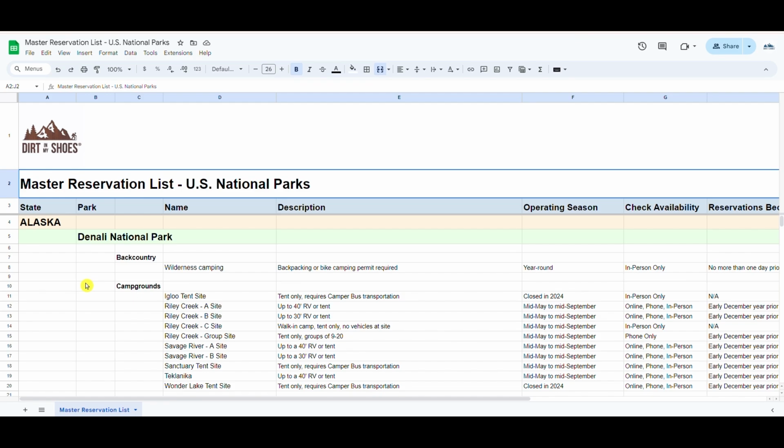This list is a 20-page spreadsheet that has every single national park and what reservations are needed, how to get them, when to get them, so that you can just get it all sorted. You decide what park you want to go to, and then you know when you need to make those reservations. So let's just run through a couple examples real quick.